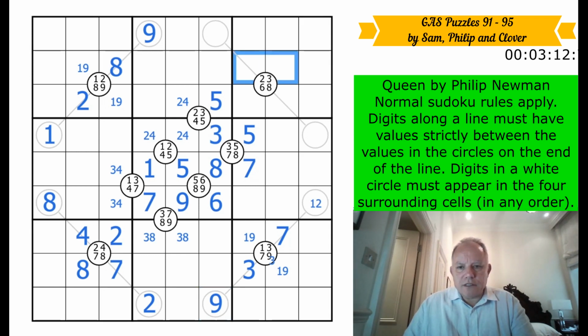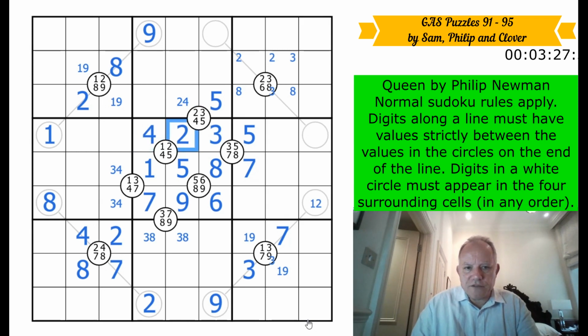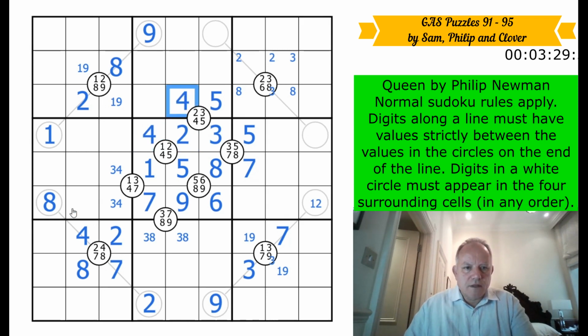Haven't really had a chance to have a go on this one. 2 in one of those, 8 in one of those, 3 in one of those. I don't know, maybe that's not interesting. 2, 4, 5, 9. Oh, the 2 at the bottom has fixed those. This 3, 4 pair still not resolved. Can't see if it is.